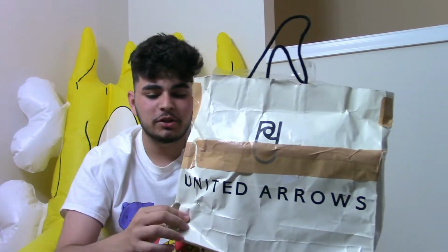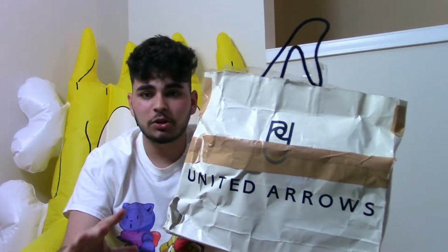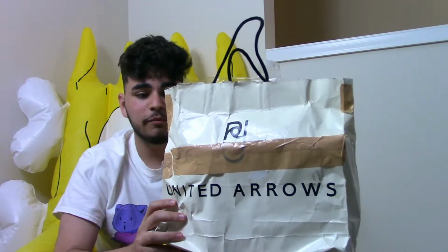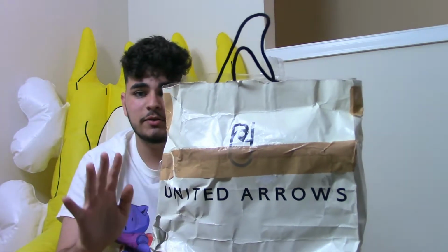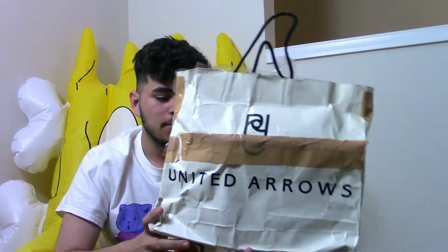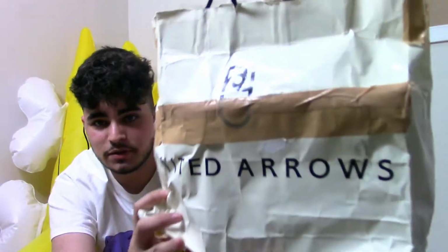Like the whole thing would have been just demolished. The shoes inside would have been gone or destroyed or whatever would have happened. I don't know if this would have been okay in the States. It somehow managed okay in Japan and on its way here in my other package, but it came like this.